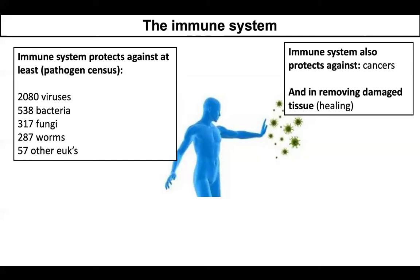So we have our immune system protecting us against cancer. And of course, when someone is actually diagnosed with cancer, it means that it's a case when the immune system has missed it or been unable to stop that cancer. It also helps in the removing of damaged tissue. So anytime you're healing, the immune system is going to be getting involved to take care of whatever's happening at those sites.